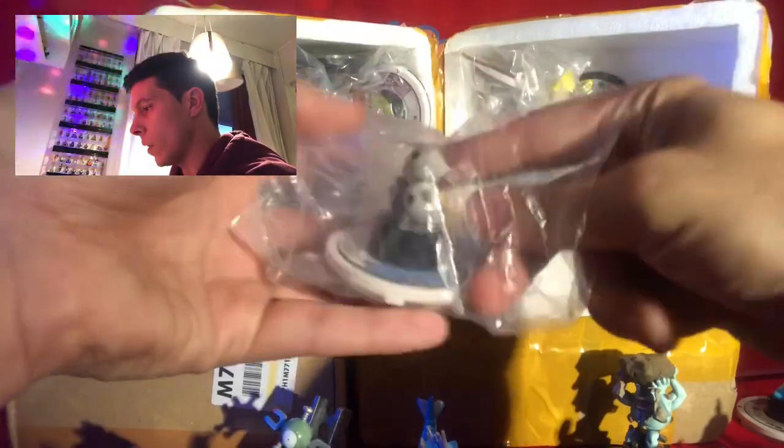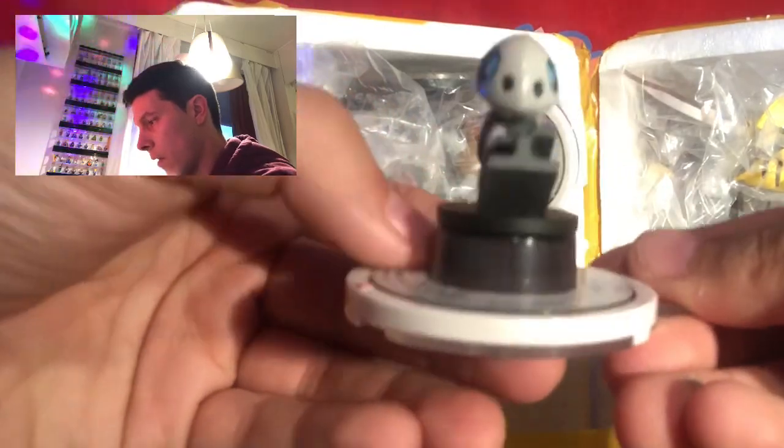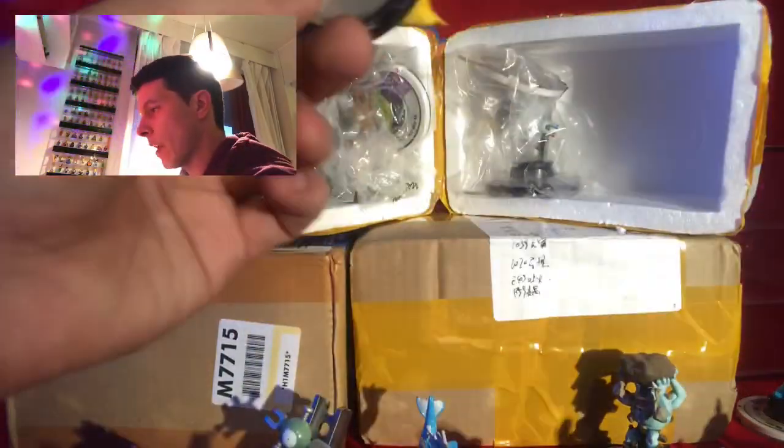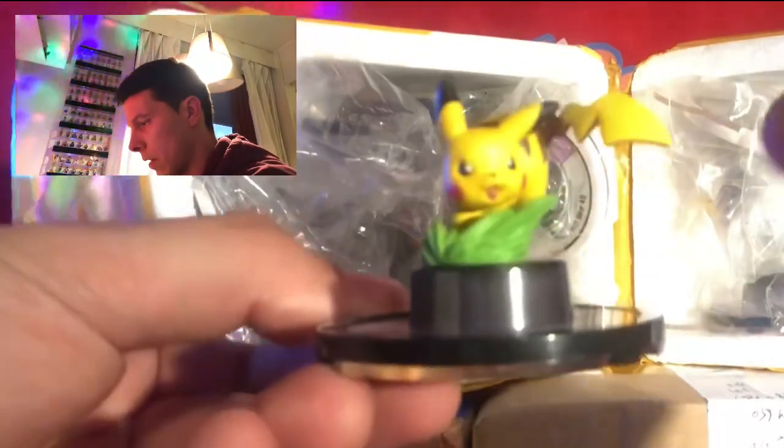If I get some doubles now, again, I will probably skip them and show you just the new ones that you haven't seen. So here we have, for example, an Aaron, which you haven't seen yet. Here's the Aaron. Next, we have one that you haven't seen either. We have a Pikachu, which, of course, is one of my favorites. Very nice Pikachu there.